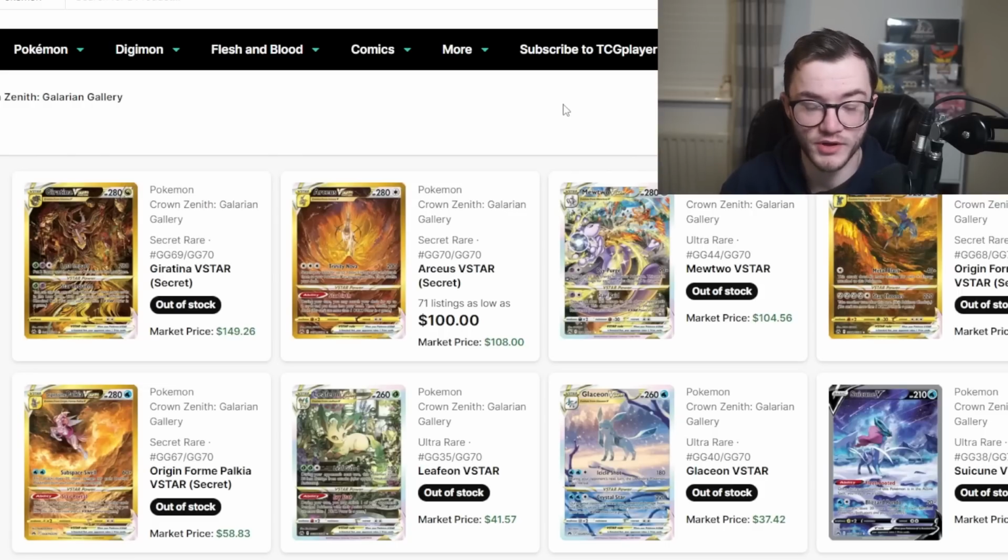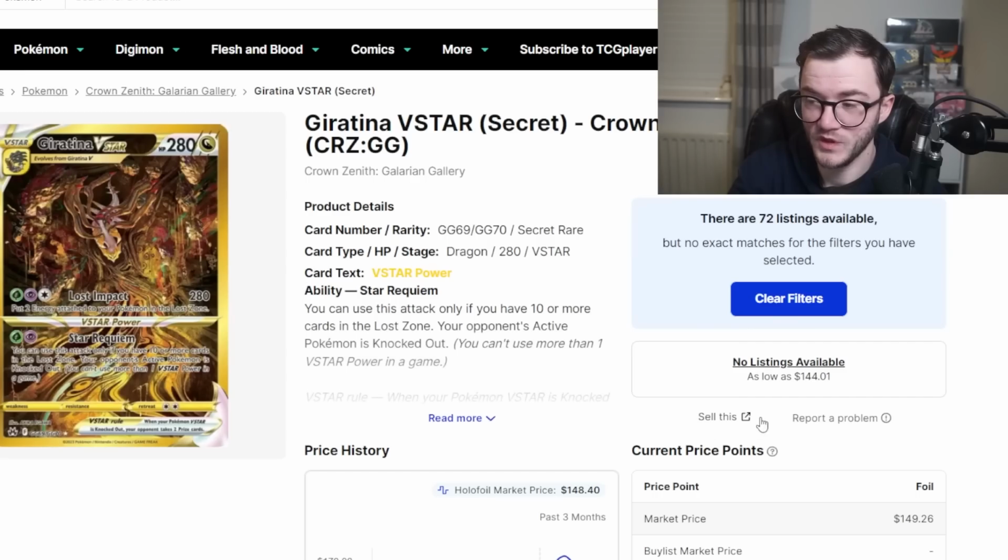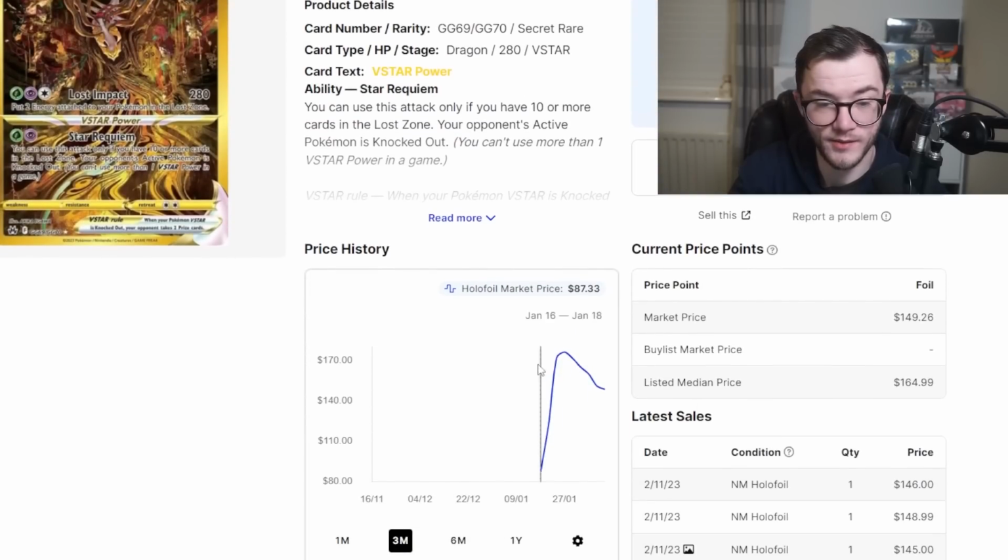Now, the single card prices, like I say, have been going up and down. We can see the Giratina there at 149. It has dropped. I think not too long ago, I said it was like 180. That has actually gone down, so that is interesting. Taking a closer look at the Giratina, we can see it was about 176 and it has dropped by about $30. I could see it probably dropping more.